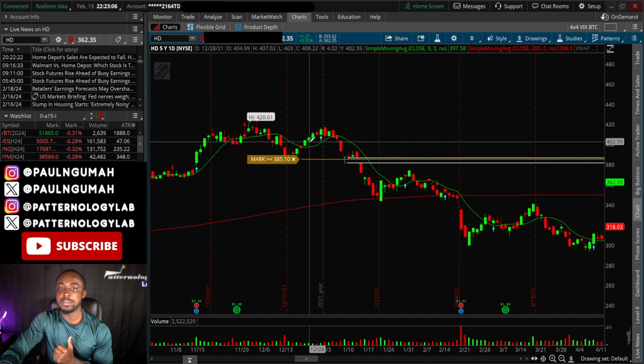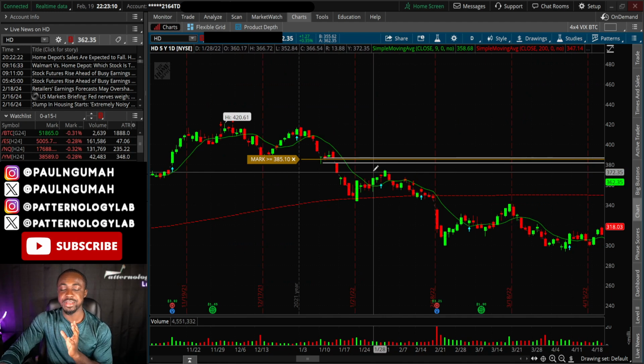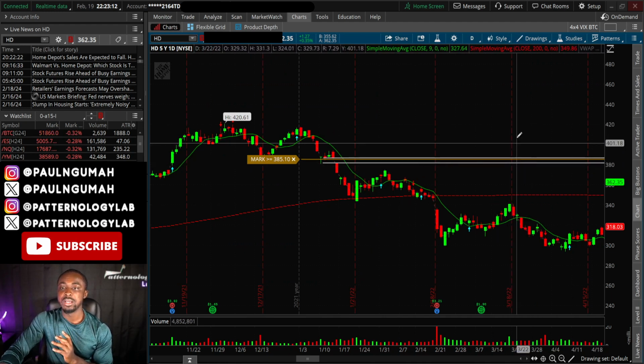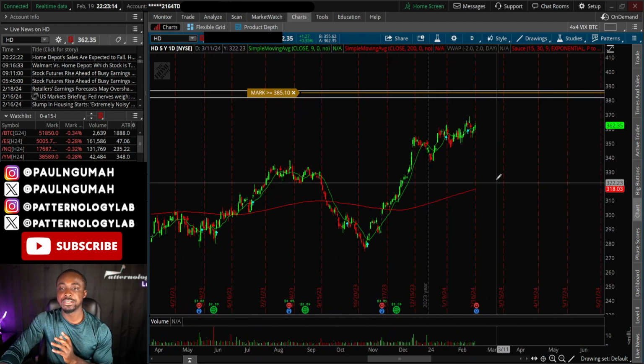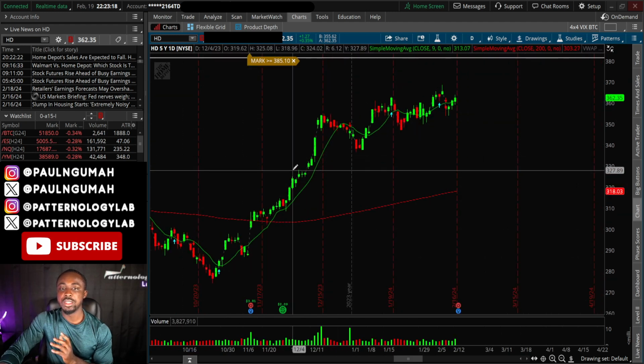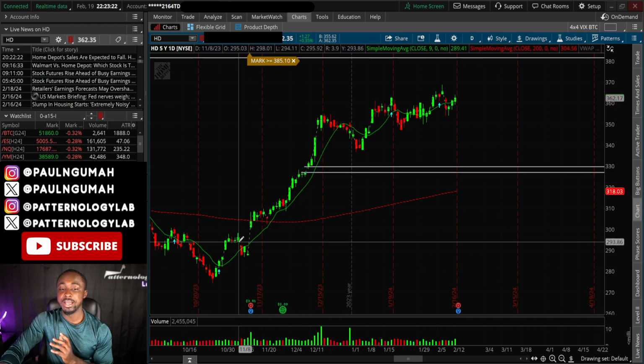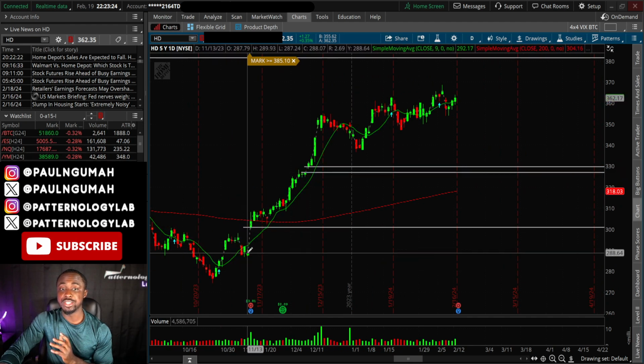This is the gap to fill. There's another one at 400, but we're just going to deal with that 385 first. And then there is the one that it left 3 months ago. Actually, multiple ones. There is another one to fill right here at 330. And then the big one to fill at 300.